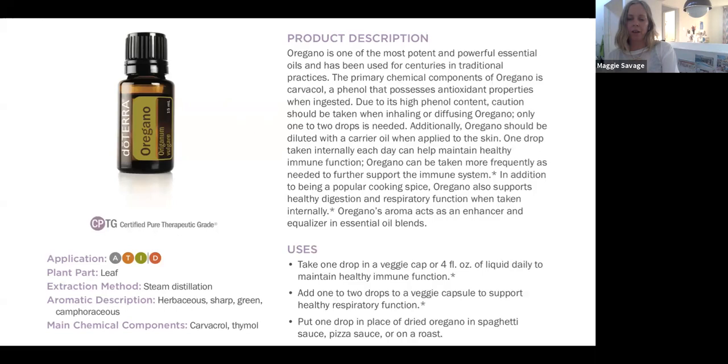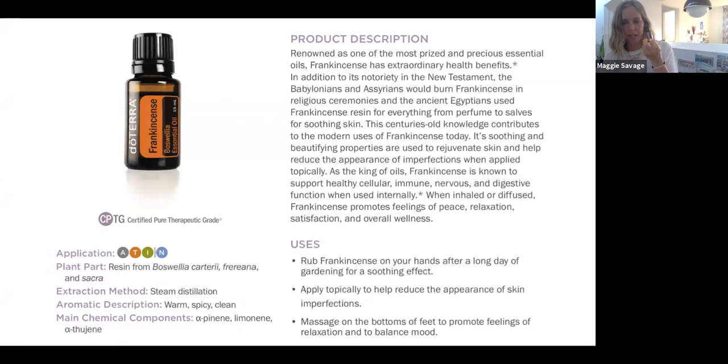Okay, frankincense. Frank the Tank. We love Frank. He's the king of oils. Warm, a little bit spicy, also high in limonene. So good for our immune system, our nervous system, our digestive system, a healthy cellular response. Promotes peace and relaxation. Been used for hundreds of thousands of years. Can be taken internally, and then it acts a little bit like a multivitamin. It helps create a healthy cellular environment for our cells.